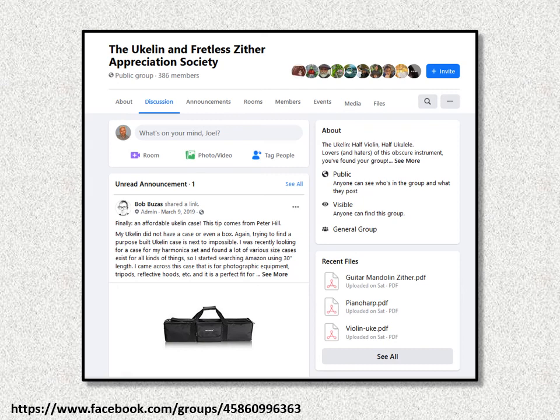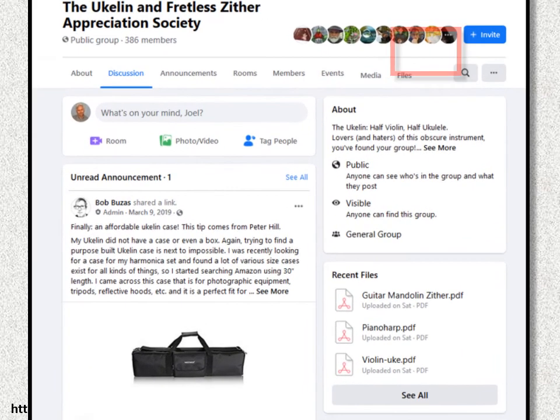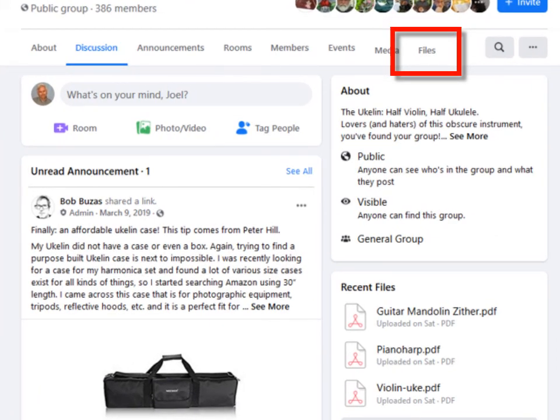I want to point out something very important to you, especially people who find these instruments, don't know what they are, don't know how to play them, that as you can see here, there's a file section on this Facebook group, and you may indeed find instruction manuals, music, etc. about the instruments you have. So for the recent files on the bottom right, I put on their files 3 instruction manuals, actually more than that, but the 3 show there, to augment their collection. I would recommend this site very much.